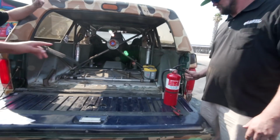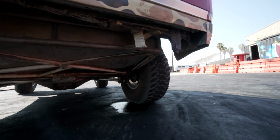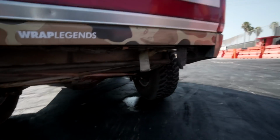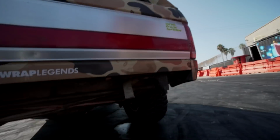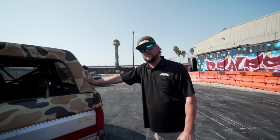What's going on under this thing? Leaking fuel. A little fuel leak, but that's because it's overfilled, right? Yeah, it's too much. So it's gonna auto level. Yeah, that's just more grip for you drifter guys. So are you gonna spray this bad boy for us today? I don't know what's gonna happen.